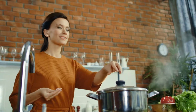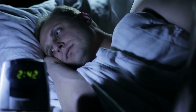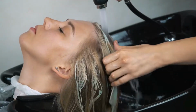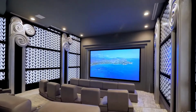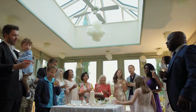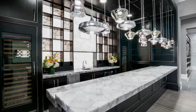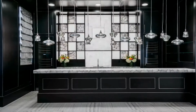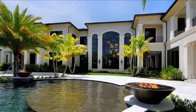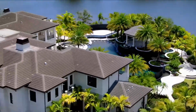There's more to do than just cook, sit, and sleep though. Some of the amenities in the mansion include a wine cellar, salon and treatment room, 20-person movie theater, and a 2-lane bowling alley, all of which can provide some great entertainment for guests. And there are some more personal amenities too, like a cigar room and a home gym. But if you live here and you're not showing off those as well, you're not really doing it right.